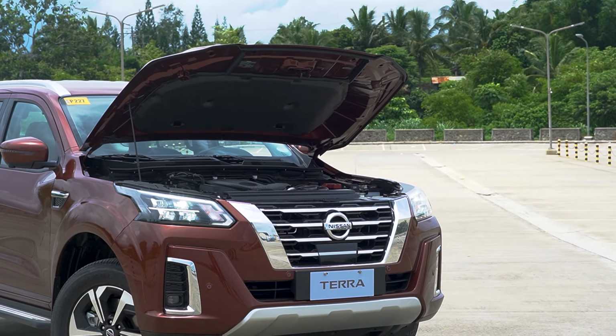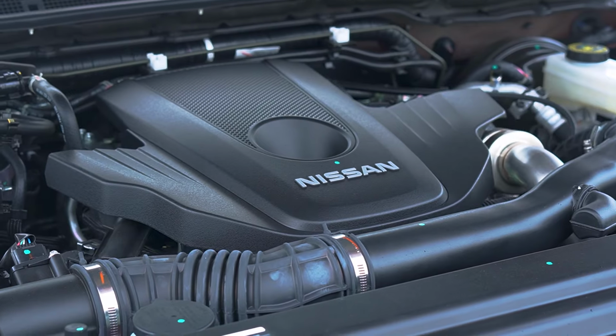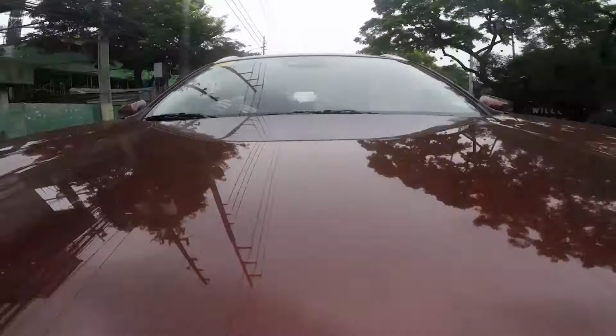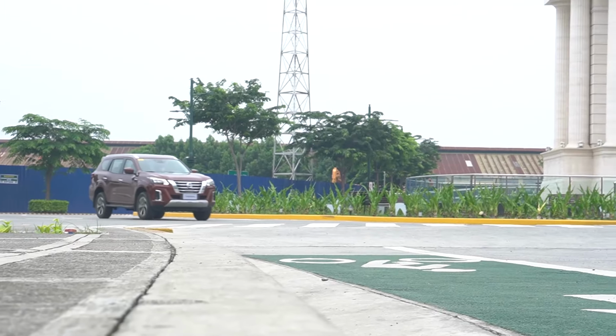In terms of power, the engine really packs a punch, and we didn't experience any shortage of power, even though we needed to just overtake or pass someone on the highway. And even just conquering steep inclines, the engine could really deliver.